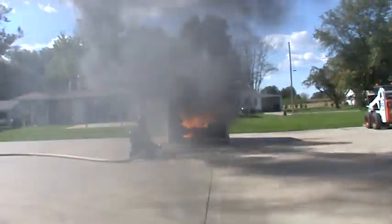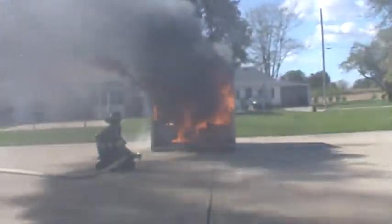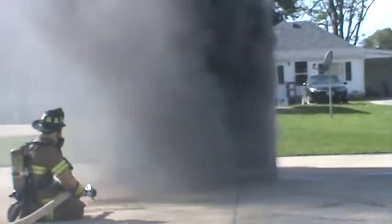Keep your shirt over your mouth and nose. Keep your shirt over your face. Let it rock, John. Let's go. All that smoke coming outside is very flammable, and it will light off. Go ahead, hit it, John. Cover your mouth, Jared. Done. Shut her all the way down. Go ahead and put it out.